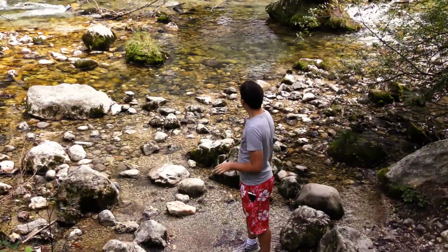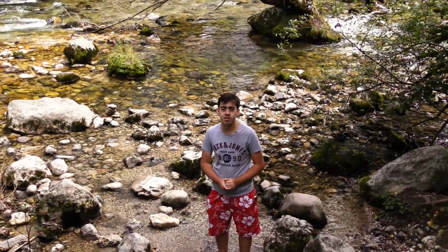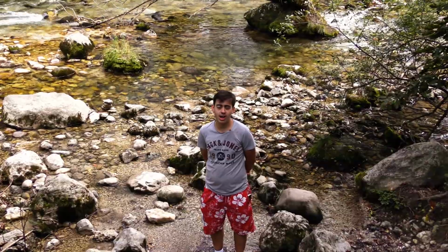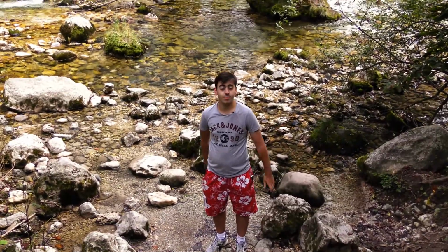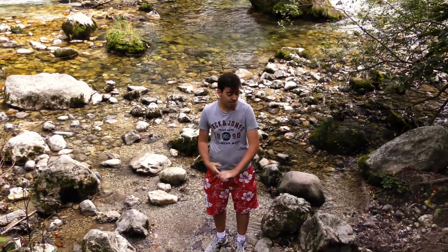So we've seen a bit of the Vintgar Gorge, and we're now going to head further on round, because the next place in our little road trip today is Lake Bohinj. It's a bit bigger than Lake Bled, and there's a bit of a debate as to which one's the better one, so we'll let you decide, but that's where we're going next.